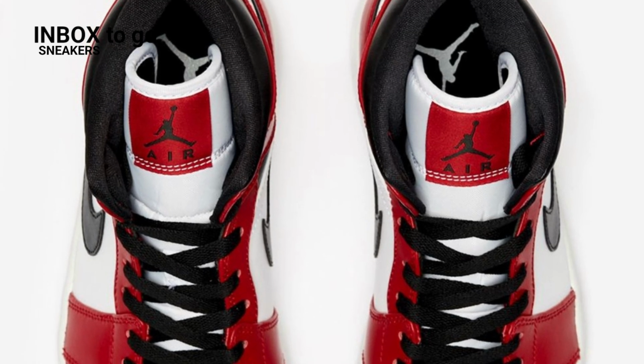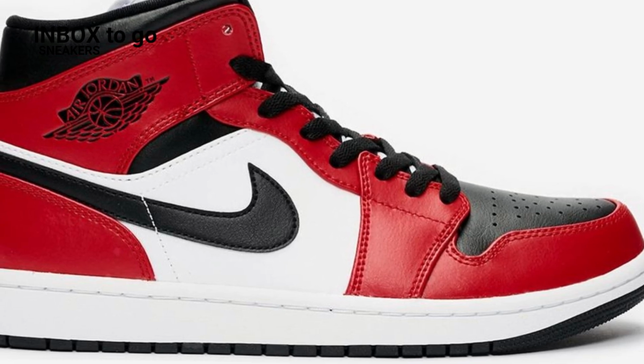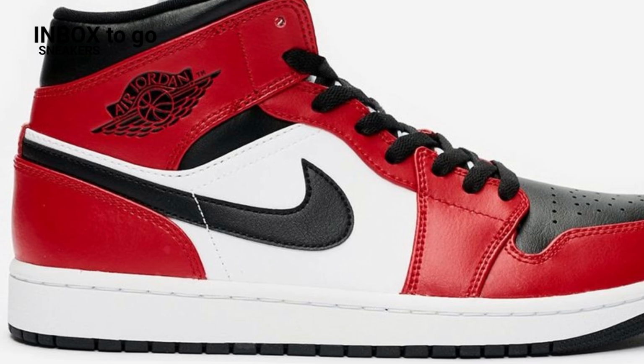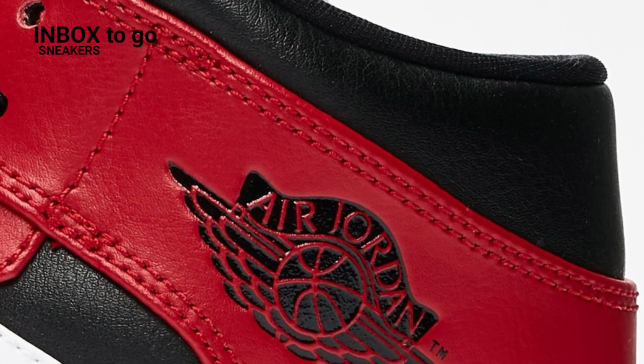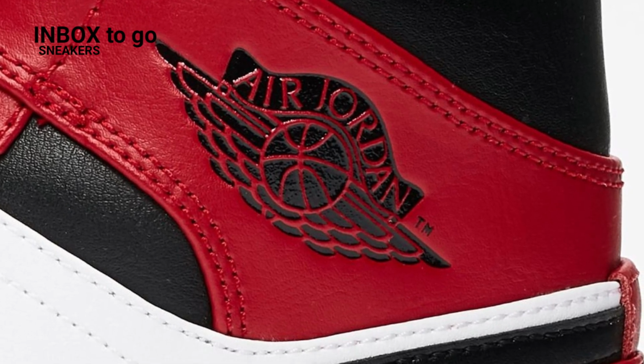It features black leather overlays on the toe box and eyestays, white quarter panels, and vibrant varsity red wrapping the heel and collar. A black nylon tongue and swoosh add contrast, while a white midsole and black outsole complete the heritage look. Signature branding elements like the Wings logo and Jumpman on the tongue return unchanged from the original release.